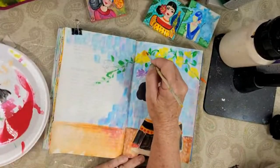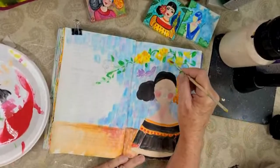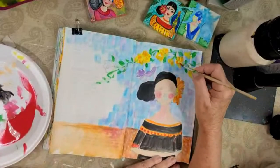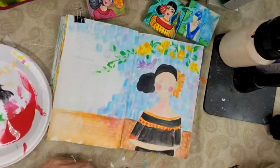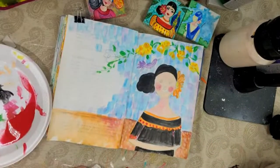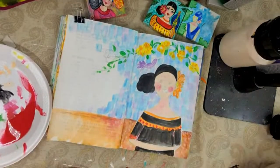I might bring some of this orange up here. I might have to get off here. It looks like my picture's fading. It might be the weather. What's going on with it? Terry, that is so funny. I always see your name and your face.